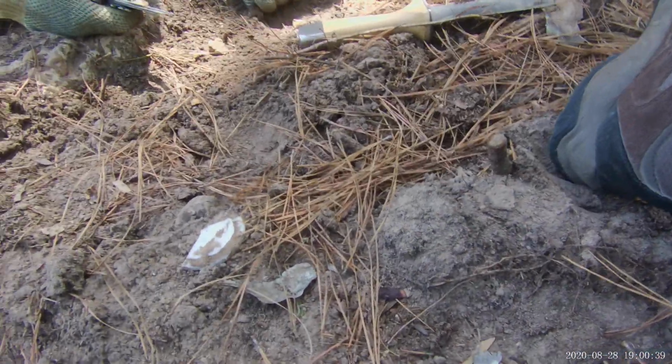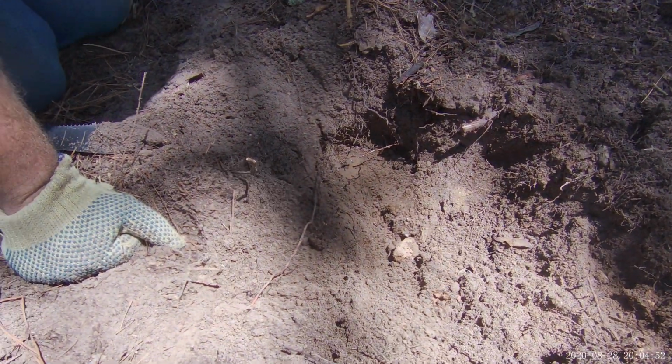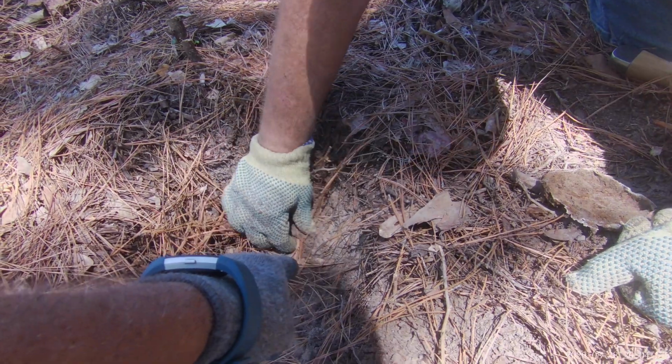I don't know. Well, we think we may have found another hole that's going to be returning a lot of stuff. Hey, Brian, there's a piece of pottery or something on the wall right there.